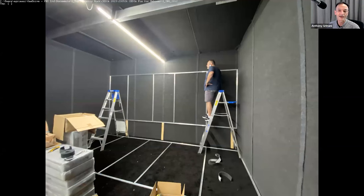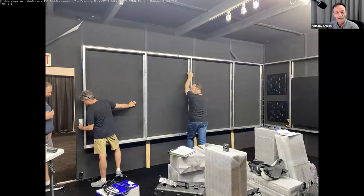And here we see Evan Zerbe from Screen Excellence standing on a ladder, starting to build the belly band framing. The belly band, that whole system was made out of a backer of aluminum, some kicker plates, and then a front section of aluminum that held the fabric.